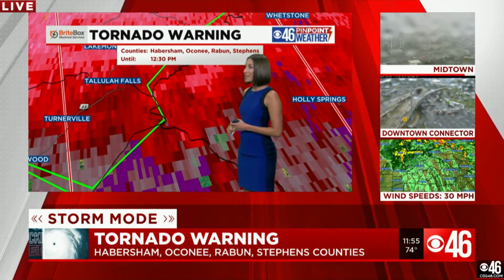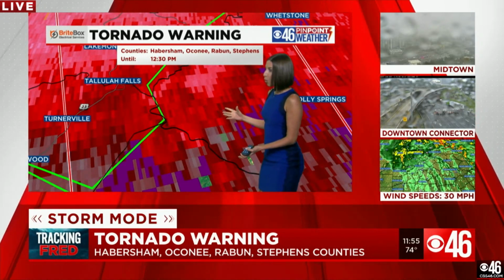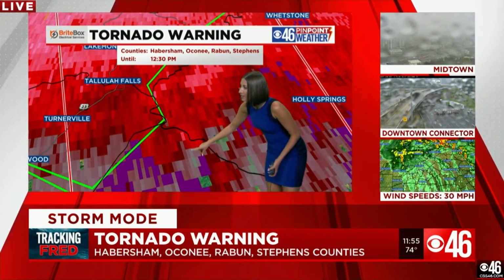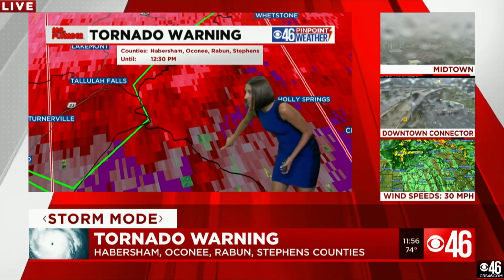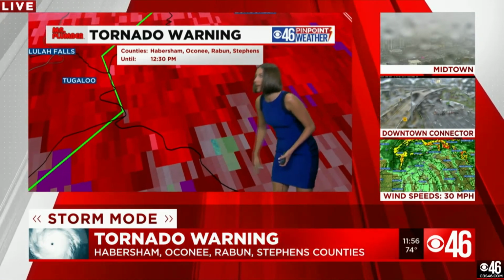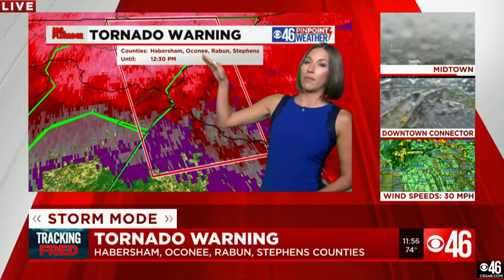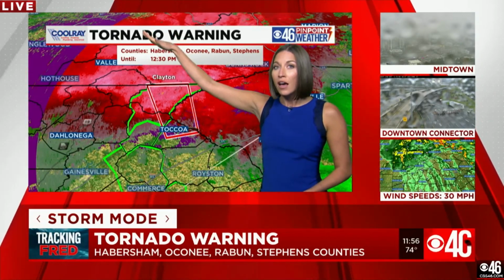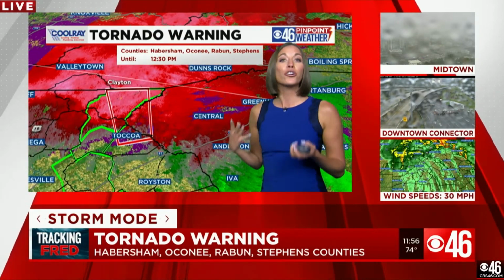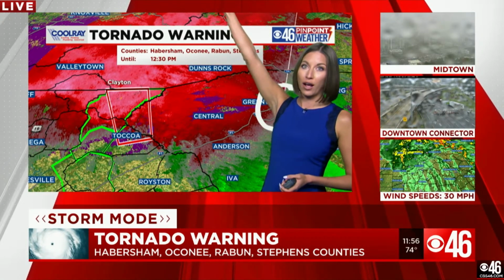Not a defined signature. Not seeing really a couplet. There isn't an area that I can point to. It might be this very weak couplet right here. The thing is, we're pretty far away from both of the radars. Right now, we're actually using South Carolina's radar. Radar sends a beam up, and it goes up into the storm system. So the further the radar is away from the storm, the harder it is to actually find the debris signature because it's further up in the storm.